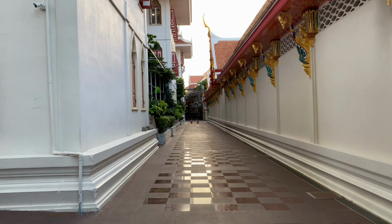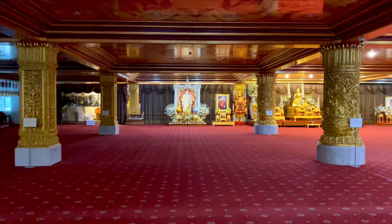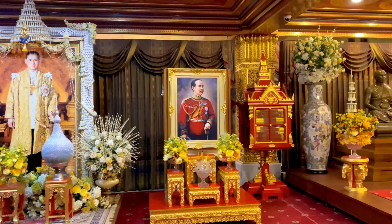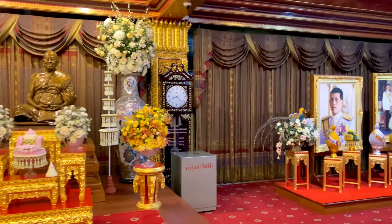Now we will proceed to explore this 80 meter tall stupa. We need to take off our shoes before going inside. And on this floor, you can see only an open hole. And this is the previous king, Rama 9. And this is the old king from Ayutthaya. And this is also the Buddha and also the two respected monks and the current royal family.